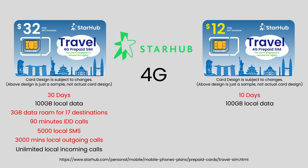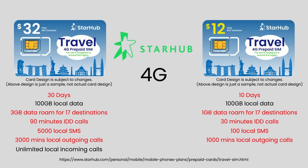For the $12 plan, it offers 100 GB local data for 10 days, 1 GB roaming data for 17 destinations, 30 minutes IDD calls, 100 local SMS, 1,000 minutes local outgoing calls, and unlimited local incoming calls. In terms of eSIM, as per the published date, StarHub currently doesn't have any plan on that, but might soon offer it. So please check out their official website for their up-to-date products.